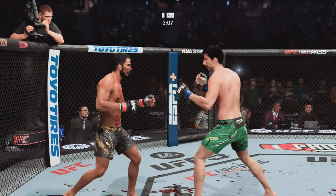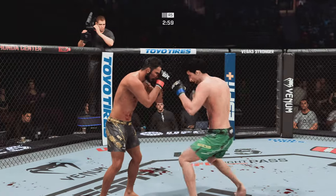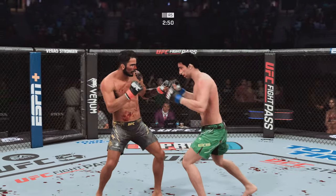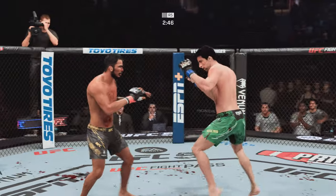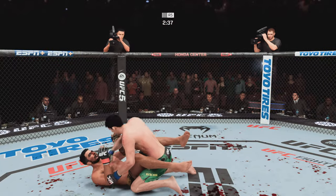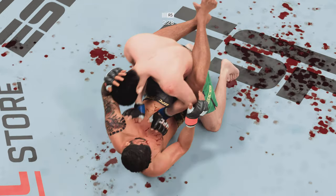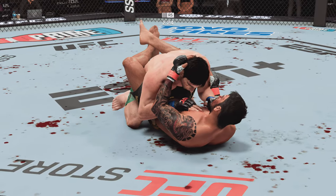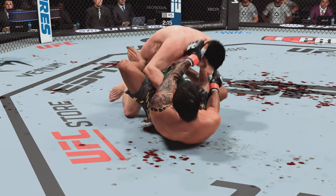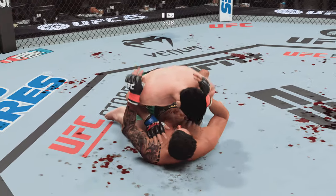Leg kick there by Pantoja. Lands another one of those beautiful leg kicks. Pantoja's blocking well now. Nice job to protect that already damaged nose as he raises the goal. Big shots here. Strike now from the bottom. Nice work there by Pantoja. Nice transition.